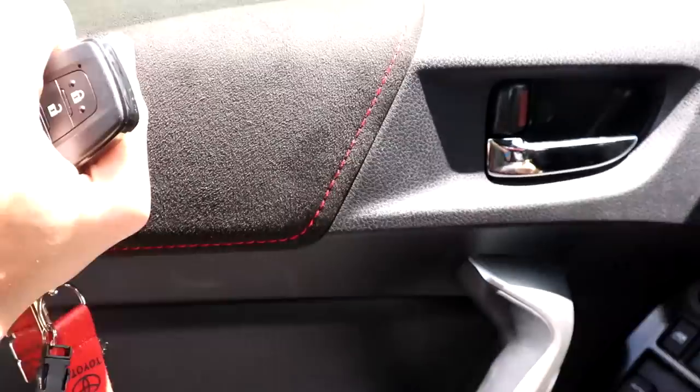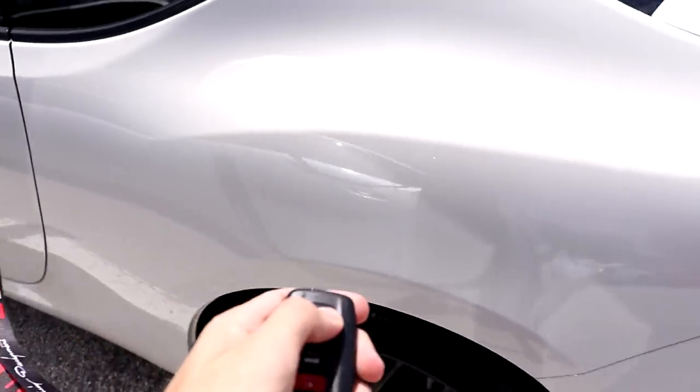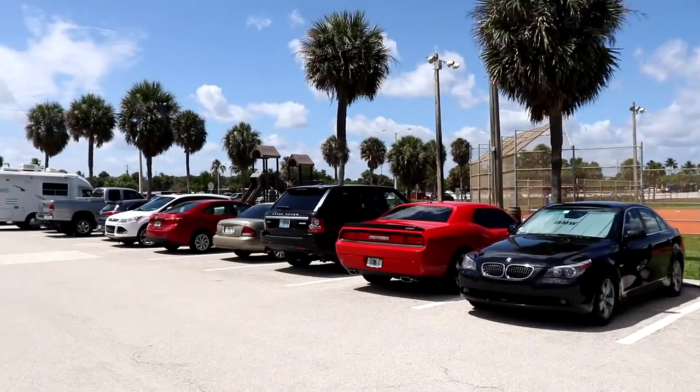I literally can't find parking. I've been here for like 10 minutes trying to circle around and can't find anything. So yeah, it should be interesting. All right, we're here.